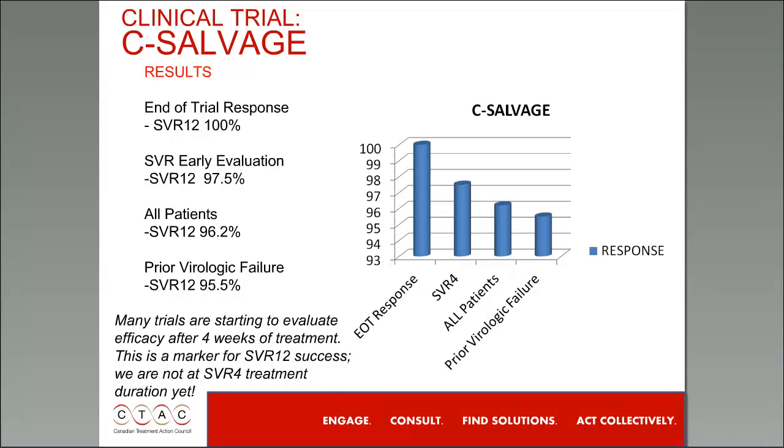So we're moving along, and we're also able to now figure out who we can treat who may have failed the early DAAs. As I've said, evaluating SVR4 does not mean we're looking at an SVR4 treatment. It just means we're looking for markers early on that may tell us what we can expect for treatment duration.